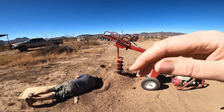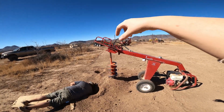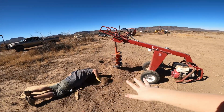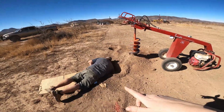So it's getting easier as we go, the farther down we come. It seems like just right there on that edge of our fence line that we're building, there's a rock shelf. And so this last hole we dug, there's like no rock in it, and that auger went in and out like butter.